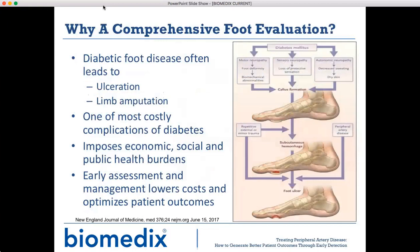So why is a comprehensive foot evaluation so important? Because ulcers don't necessarily form on the skin first. What happens in patients, particularly with diabetes, is they get the diabetic neuropathy or a clawed deformity of the foot. This leads to the loading forces being over top of the metatarsal head. That forms calluses on the bottom of the feet. And as you examine feet often, you'll know you've seen those. That callus is really hard. The metatarsal head is hard. And what happens is it crushes the tissue in between. So the ulcer forms from the inside out.